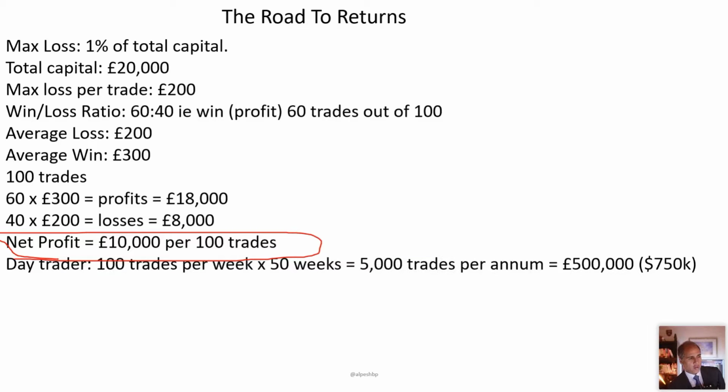Well, hang on, hold your horses. I said, I'll be a day trader. They were the things back in the day. And remember, we're going back to 1997. I said, I'll do 100 trades in a week, 50 weeks in a year, because obviously the other 2 weeks I'll be on my yacht or something, won't I, at these numbers? That's 5,000 trades per annum, Bill. I'll be making $500,000 a year. Woo! I still remember the emotion. And he's just looking at me like I'm insane.